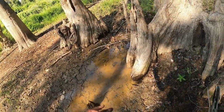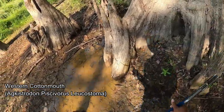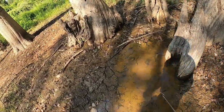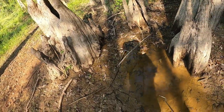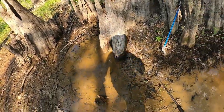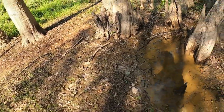Oh, and look at there. We got a moccasin. All right, I'm gonna keep this guy in my hand. We got a moccasin. Think I can just hook this guy. It's not a big one. He sees me though, he's rattling. Oh, look at that, he's eating a snake. Okay, I'm gonna leave him alone. He's eating a snake. Would you look at that? I'm gonna leave him alone then. Have a look at that.